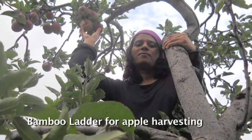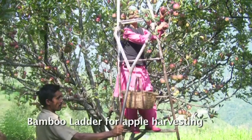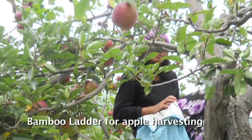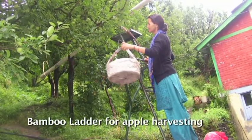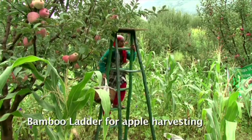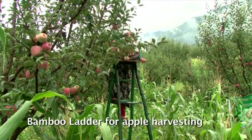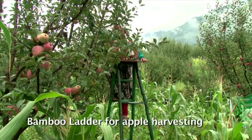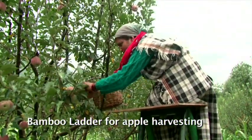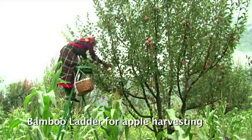Harvesting of apples is usually done by climbing on trees or using heavy traditional ladders. There is a lot of body pain while harvesting by climbing on trees and there are possibilities of accidents due to fall. The bamboo ladder for apple harvesting is very light weighing, only 12.5 kilograms. This ladder can also be used for a variety of household jobs, making the job of a homemaker easier.